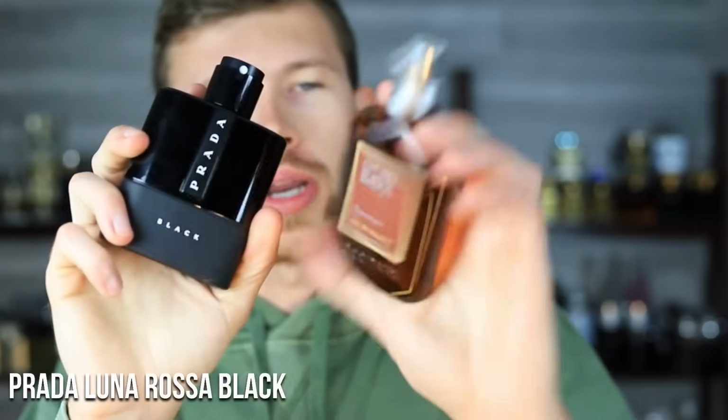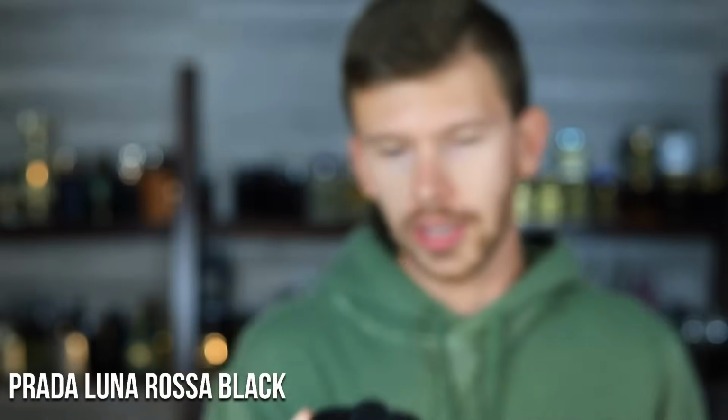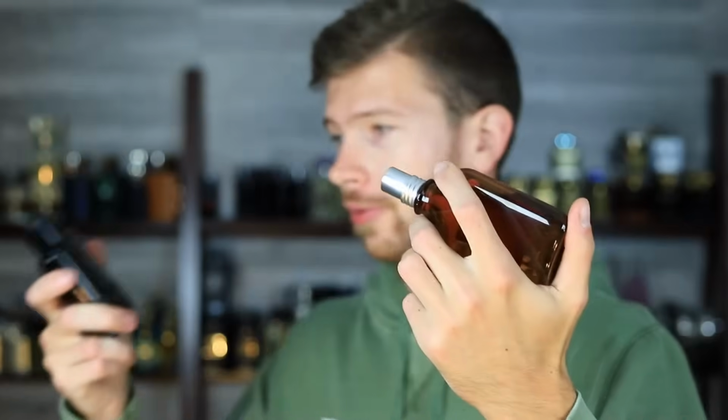Okay, we're going to end things off with Prada Luna Rossa Black and Eau de Beau by L'Occitane. So start off with the Prada here because I can pronounce this one correctly. It's got tonka bean and amber. That's all you need to know. It is probably one of the most powdery designer scents for men on the market. Just talking designers, fragrances labeled for men, not unisex. This is probably one of the most powdery-focused ones, powdery, dusty, and ashy, and all of that stuff.